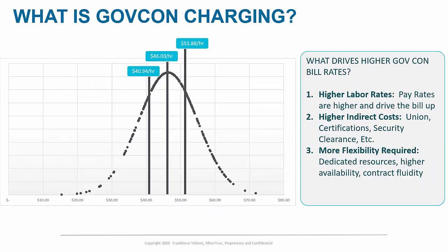In terms of the bill rates, they're much higher than that of the commercial sector. Part of the reason for this is that you have those higher pay rates in general, and you need to make up for those direct costs. But also factored into this are the additional indirect costs associated with government, such as training, security clearances, potential unions, and tax payments. In addition, some of these government contracts require more flexibility for the security firm, such as a dedicated resource or travel operations, higher availability, or even more fluidity in the contract with adding resources and details. All of these need to be baked into the rate to ensure some level of margin to help operations.